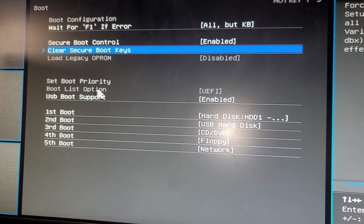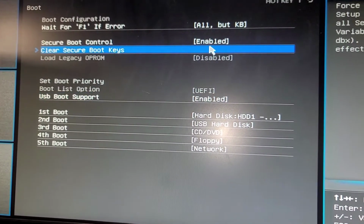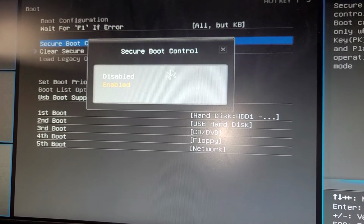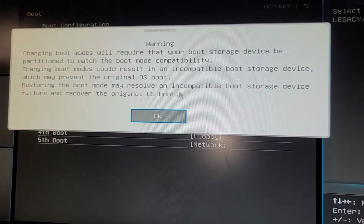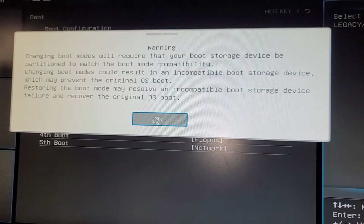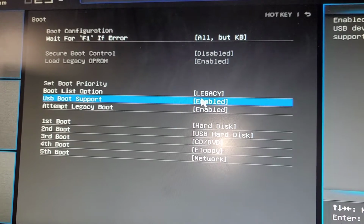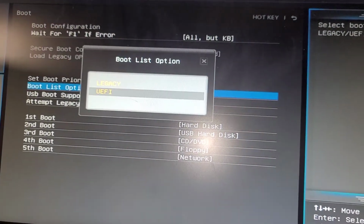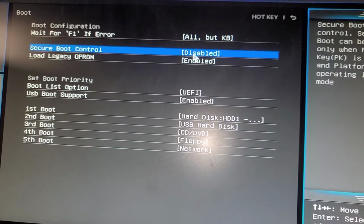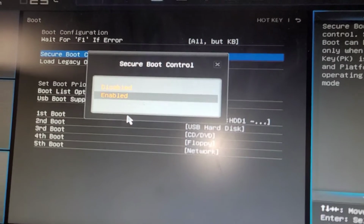If your computer has boot options with that, you can turn off the secure boot, so you can disable that. It won't damage your boot, all right? And then it'll tell you like warning, it can mess it up. And then you can change it to legacy. But this one is installed with Windows 10 in secure boot mode, so we're going to change it to UEFI and enable secure boot. So we'll enable this.